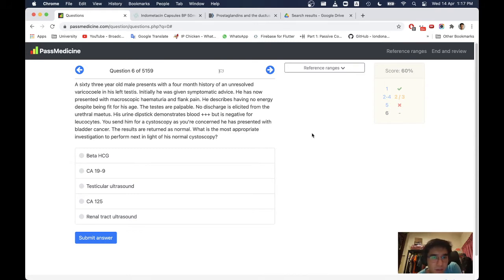Results return as normal. What's the most appropriate investigation to perform next in light of his normal cystoscopy? So the blood is not coming from his bladder. Where is the blood coming from? Could be coming from the kidneys, since he also has flank pain. But anyway, anytime you see a macroscopic hematuria, you have to check if it's from the bladder, because most of the time, if it's macroscopic, it's from the bladder. So now you check that it's not in the bladder. He has flank pain, probably in the kidneys.